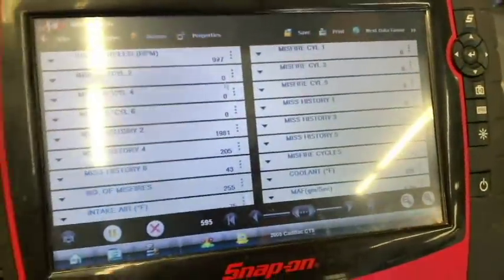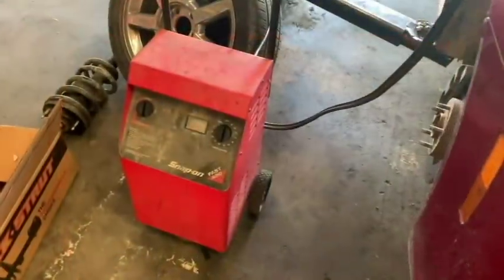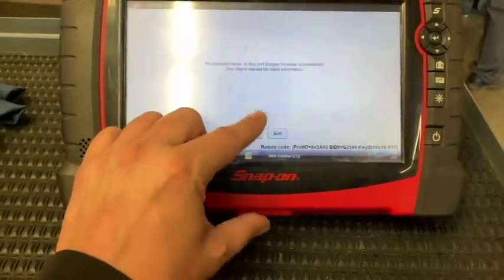So I think what we'll do is we'll go after cylinder number 5, since that seems to be the one that's misfiring right now. Also, you will see that I got the battery charger hooked up to it because I got the key on, engine off. We want to make sure this scan tool stays within communication.